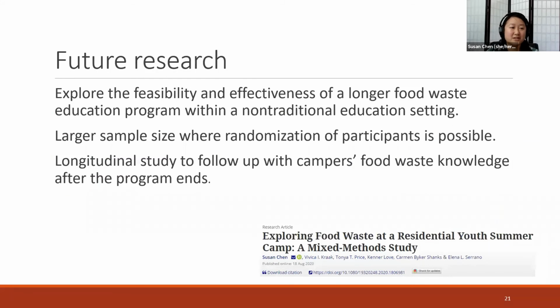As for future research, you could explore the feasibility and effectiveness of a longer food waste education program within this type of non-traditional camp setting. Our program was one 45-minute session of 5 activities, so if there was a longer program, say throughout the whole camp week, the results may be a little different. Additionally, a larger sample size where randomization of participants is possible would help. This was a very exploratory study, and we couldn't randomize participants or individually track food waste levels before and after the program. And lastly, longitudinal studies that follow up on campers' food waste knowledge after the program ends would also be interesting to add to future research.